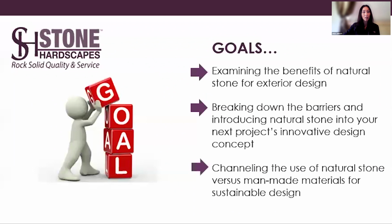Our goals for today will be examining the benefits of natural stone for exterior design, breaking down the barriers and introducing natural stone into your next project's innovative design concept, and channeling the use of natural stone versus man-made materials for sustainable design. We strive to be as transparent as possible by educating our clients on the various stone options, as well as provide the pros and the cons of each type of material when helping to specify the most appropriate stone.